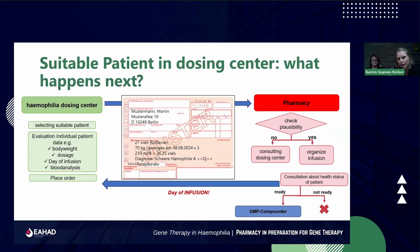So we have a suitable patient in the dosing center. What happens next? We have the selection via the physician, of course. He evaluates individual patient data. For the plausibility check, the body weight of the patient on the day of infusion is important to get the right dosage. We have to be informed well before the day of infusion about how the blood analysis goes.